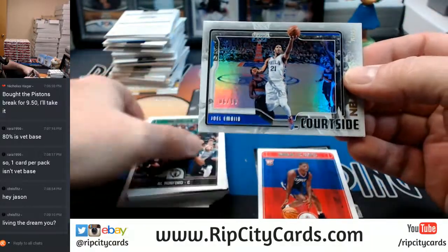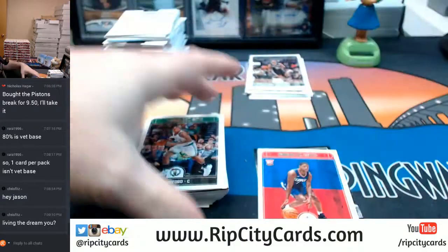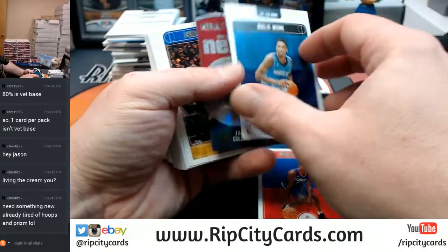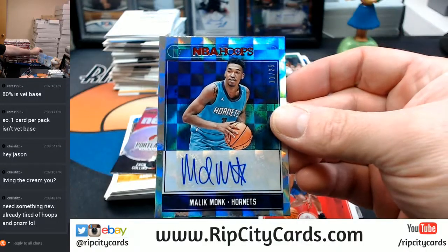Embiid to 10. So we got 2 to 10 so far. That's fancy. A Malik Monk autograph to 25 for the Hornets.